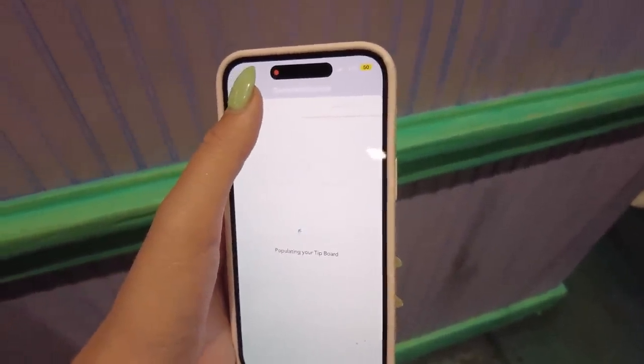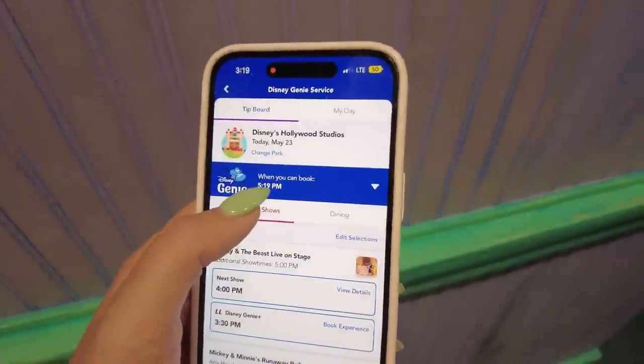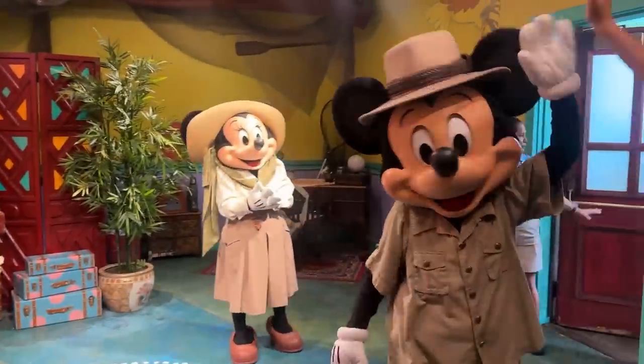Now I'm gonna go back to view my day and click over to the tip board and it'll let me know when I can book another one. 5:19, so I'm gonna set an alarm for 5:18 so that way I'm ready to book one right when I'm able to. Oh my gosh, they're so cute. Here we go. Thank you.